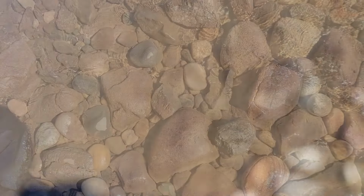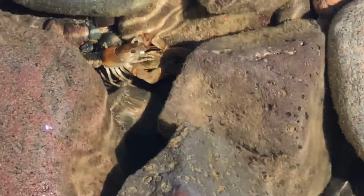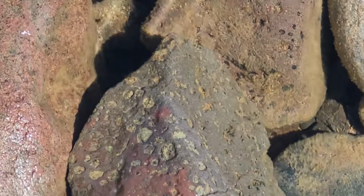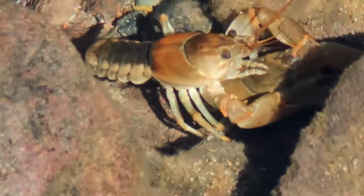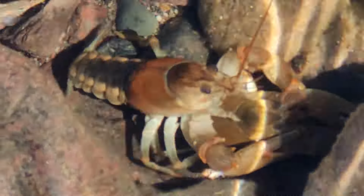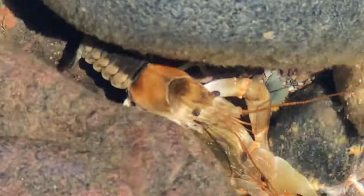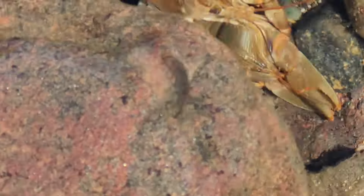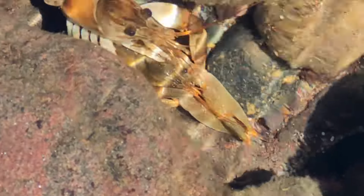I just found another little nodule. There's the very elusive Lake Superior lobster. No, it's just a crayfish. Where'd he go? There he is. Ooh, what's he got? Looks like he's got another crayfish. That's weird.